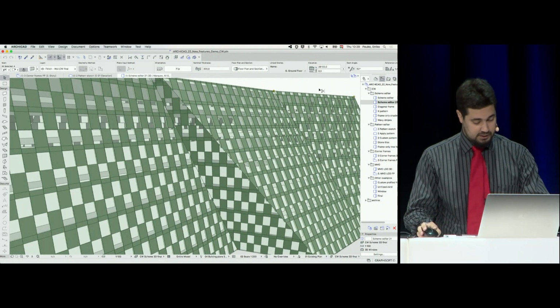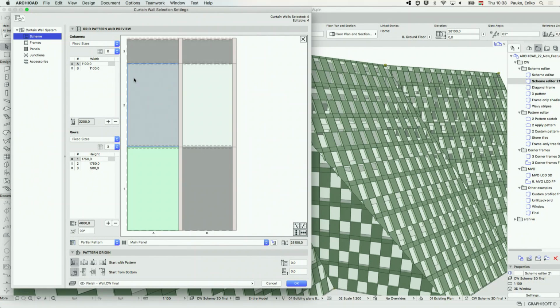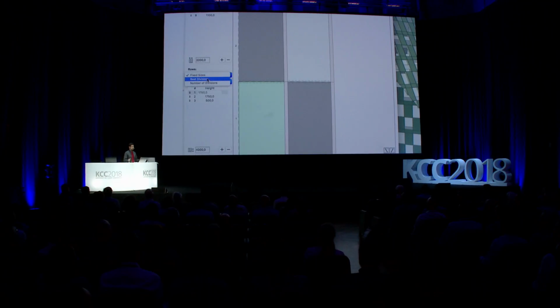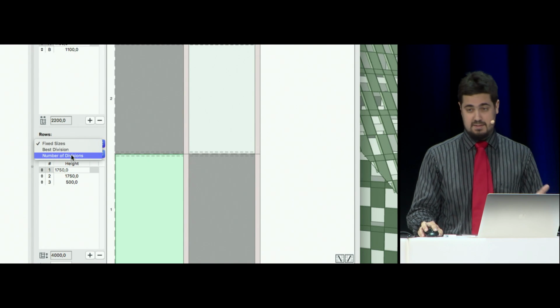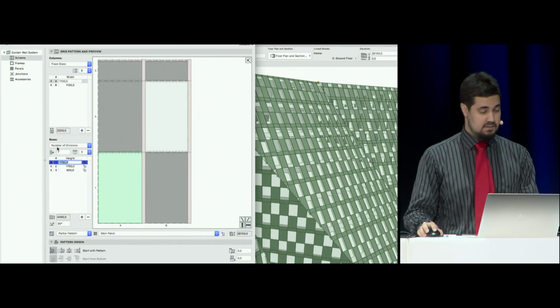So I can select my curtain walls, go into the settings, and now the system provides different layouting rules for you, most of which are probably familiar to you from the railing tool. You can specify these sizes using fixed sizes, which is the case in ARCHICAD 21 and which is the case currently. You can let the software figure out the best division that most closely matches the original intended sizes, or you can define the exact number of divisions you need. This is the case currently. I know that I need 7 divisions, so I'm going to select that and zoom out a little.